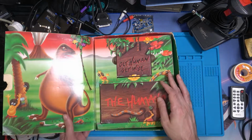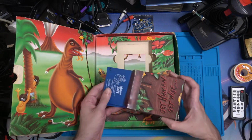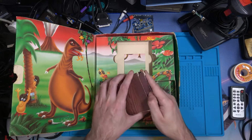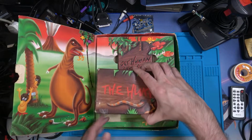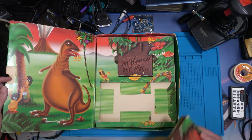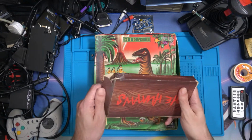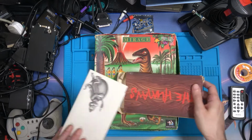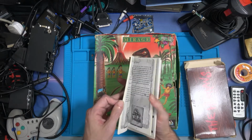Let's flip this over, and again we've got the box of floppies, and again it's 3 floppies. Let's get that in there. What have we got here? Oh, just so you see the graphics inside the box a bit better now that this one's taken out. This has got a little bit of invisible tape on it as well to help keep the structure of the box together. And there we go.